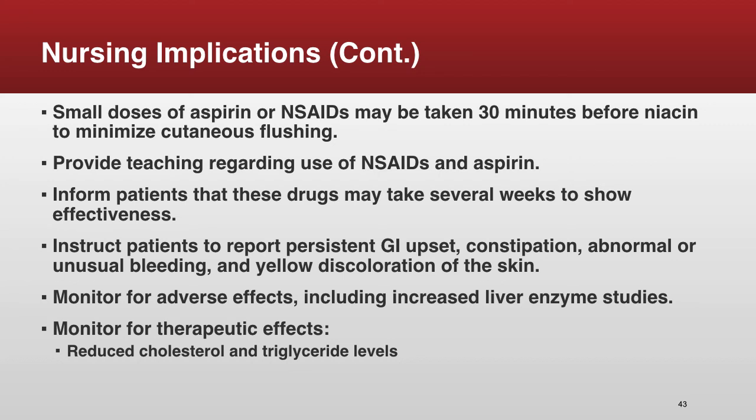You want to provide teaching regarding the use of NSAIDs and aspirins when used with various medications, since there is an interaction and some antiplatelet activity with some of the medications. Inform patients that these drugs may take several weeks to show effectiveness, so don't expect things to suddenly change in just a couple days. Instruct patients to report persistent GI upset, constipation, abnormal or unusual bleeding, and yellow discoloration of the skin. So just remember, we're looking for liver problems when we see those symptoms.